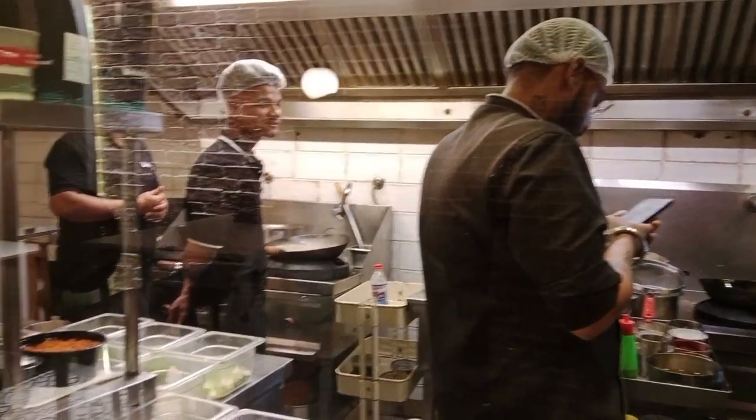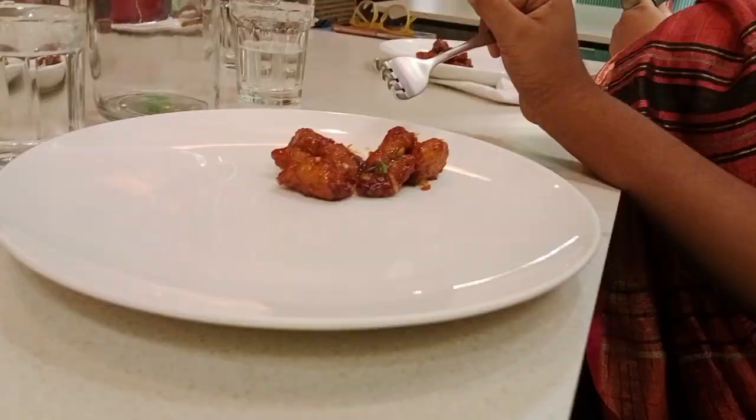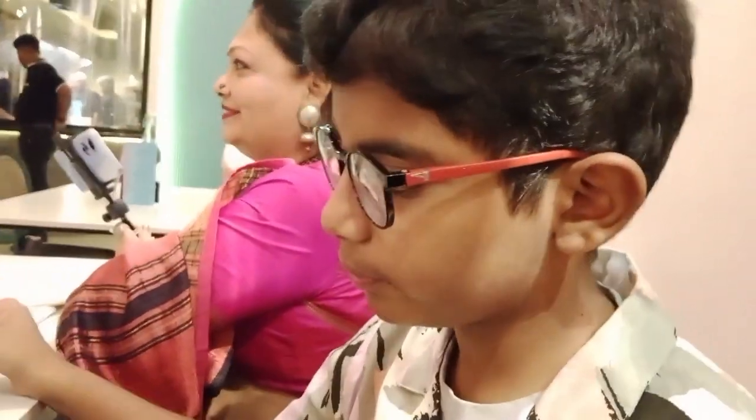Shob kichhui khub sundor lagche, amar dekhe khubi bhalo lagche. Look at this amazing crispy chili baby corn. Abhi, what do you have to say about it? How is the taste? If you can just tell me. It's spicy. Okay. All right. Out of 10, I'll give it happily 9. All right. So which means it's nice. You will recommend this, right?